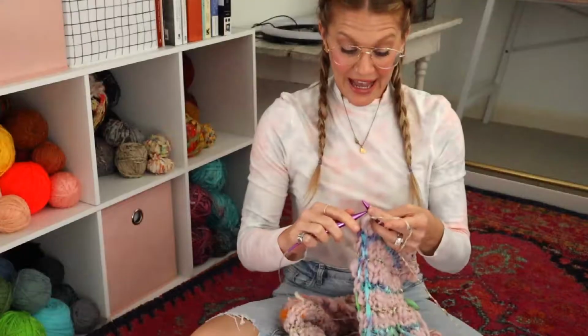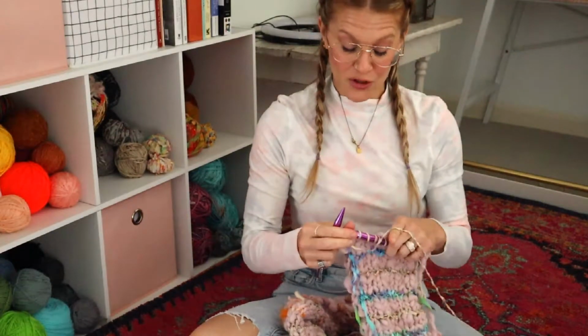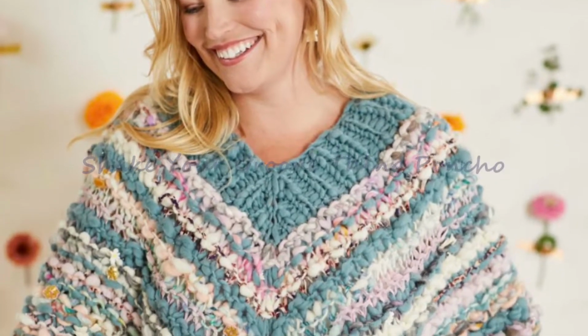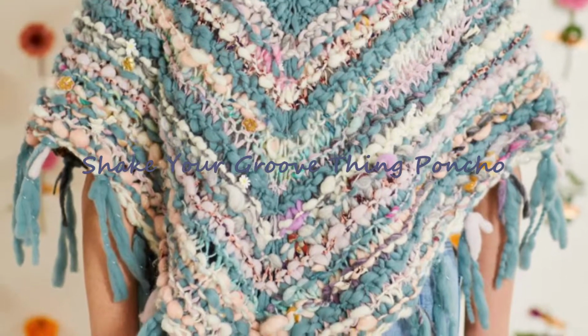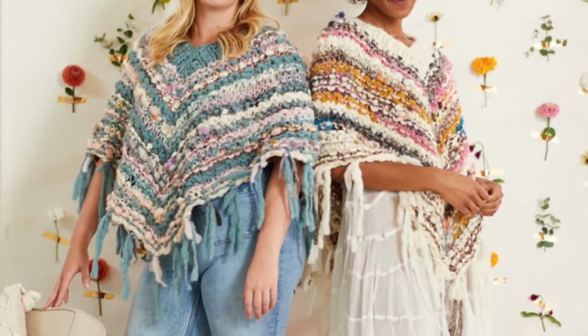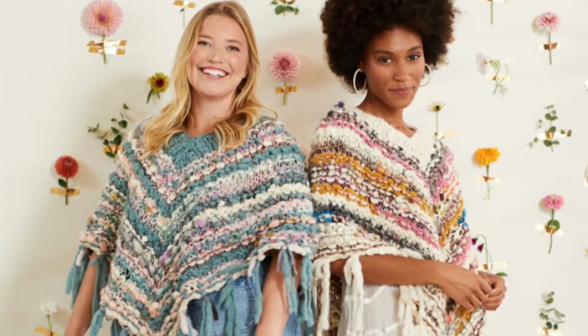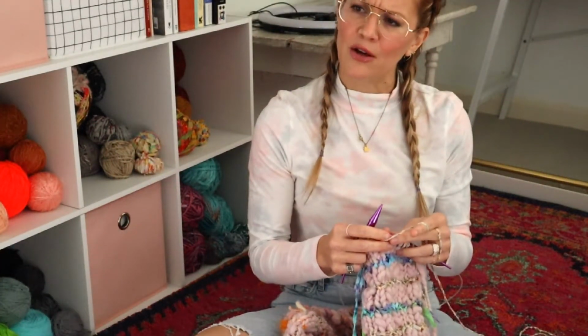And the last of the 4 designs that are the main designs, now there's bonus patterns that I will show you guys as well, but last is the Shake Your Groove Thing poncho, and this is also a super cute design, and I almost picked this one as well, especially because my husband really liked this one and he wanted me to pick this one because it's kind of different than other garments that I have. I don't think I have any ponchos. I've made ponchos for other people, but I don't think I have any in my own closet.